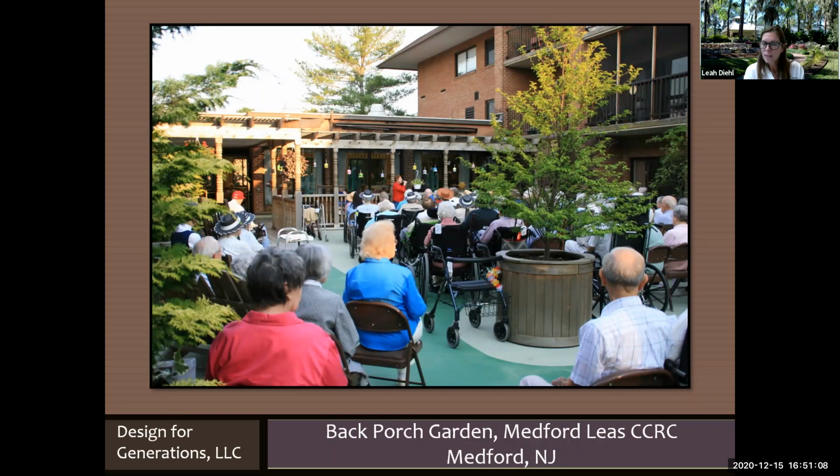This is another one that's called the Back Porch Garden at Medford Lees in New Jersey. And it's a gathering place for all the residents here at this CCRC. They have weekly, right now I'm sure they are not, but before COVID, they were having weekly concerts. Great place for people to meet and socialize. So there were non-gardening things going on here as well.